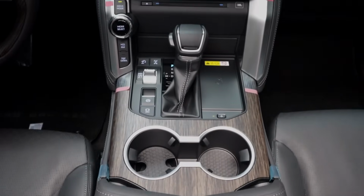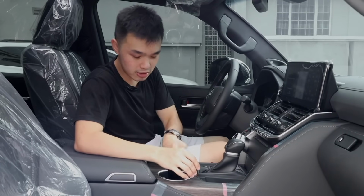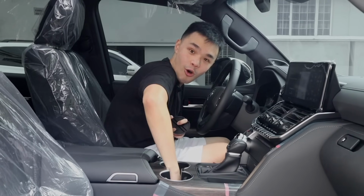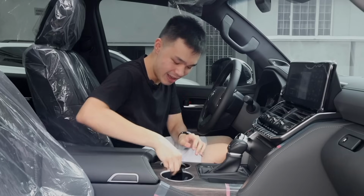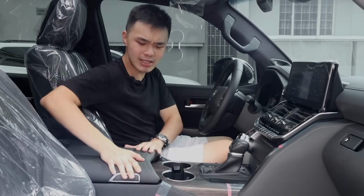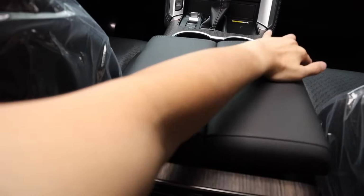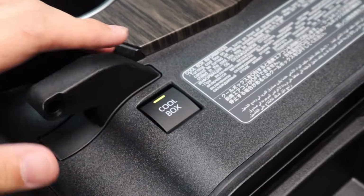You have the biggest cup holders in any car that I've ever seen, and what's cool about it is that if you have tall drinks, you can just pull this one up and it goes all the way down just like that, so you can really put really tall cups in this one. This center armrest is also nice leather, and you can open it from either side just like an Alphard or an S-Class, and it even has a cool box inside.